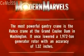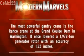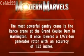The most powerful gantry crane is the Rayco crane at the Grand Coulee Dam in Washington. It once lowered a 1,972-ton generator rotor with an accuracy of 1.32 inches.